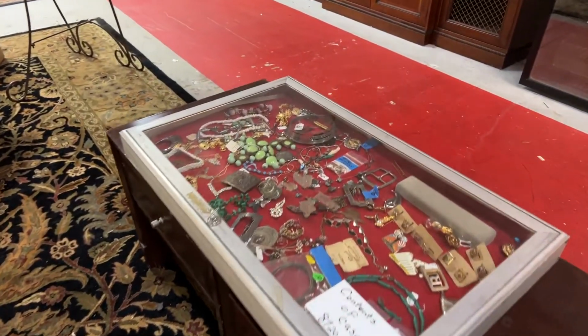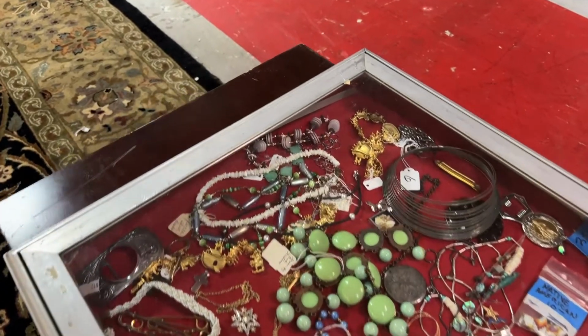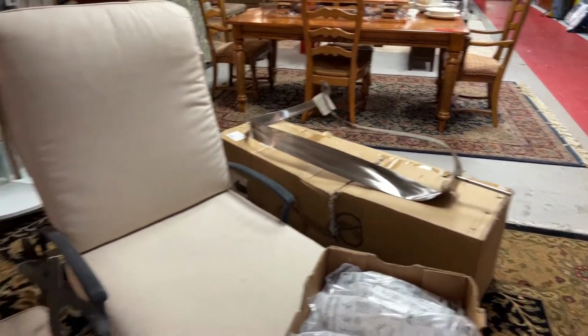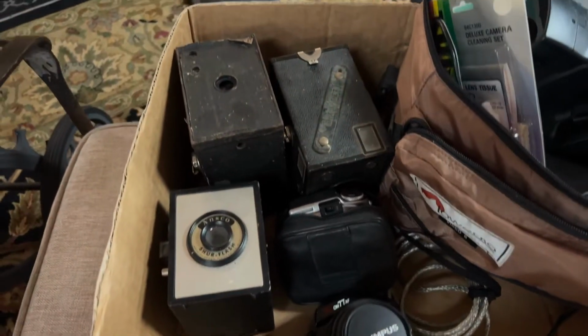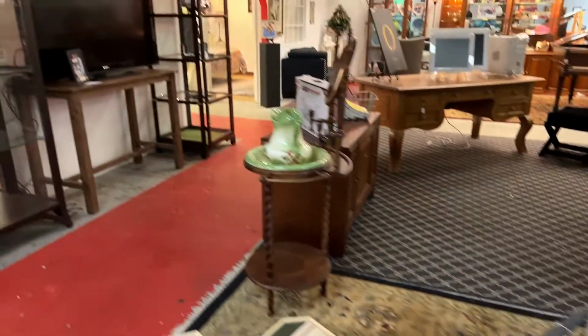And we have a nice lot of costume jewelry, really nice jewelry, really nice stuff. Some more new items, that really cool piece of artwork. We have old cameras and Canons, and we have video cameras and Olympus and the box brownie cameras. Wow, cool stuff. All right, so it's going to be a great auction.